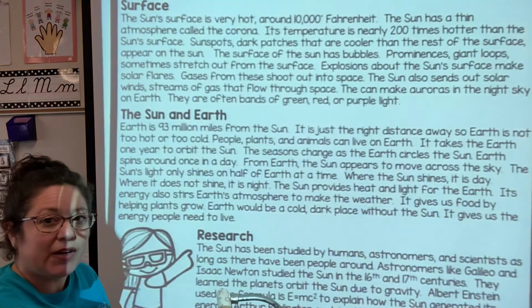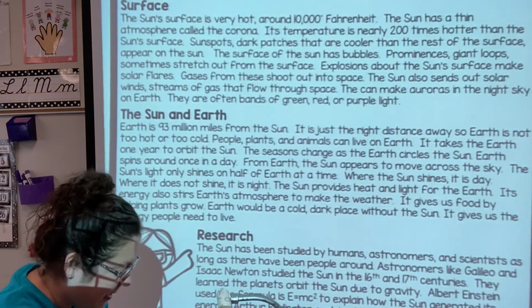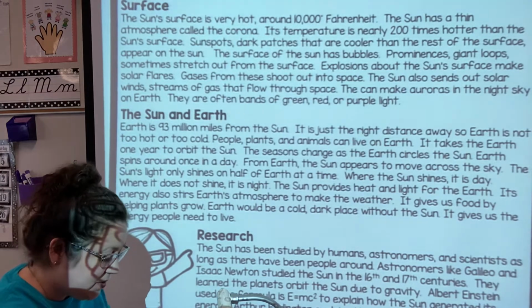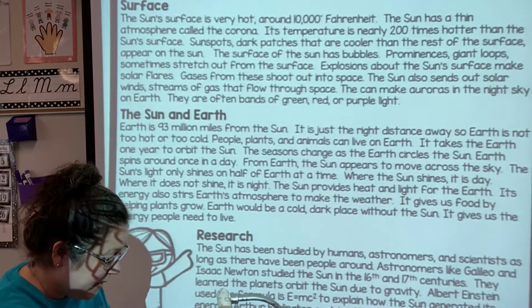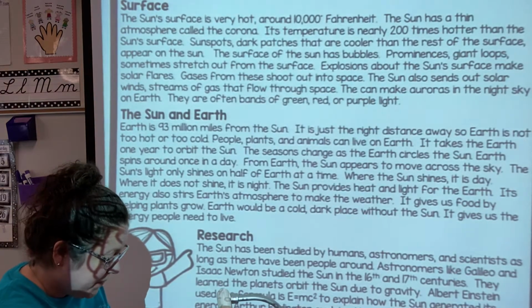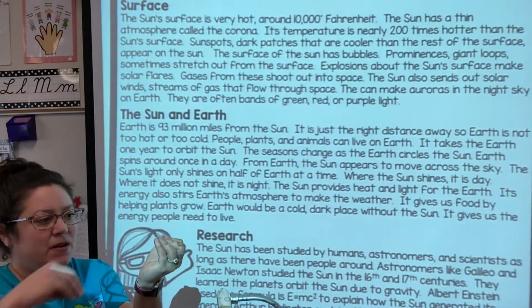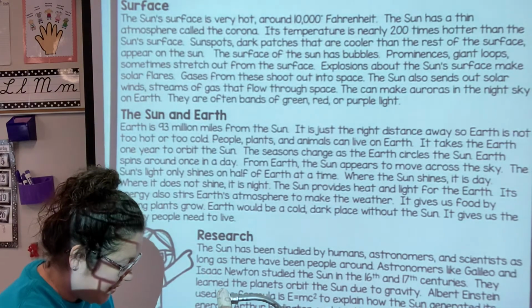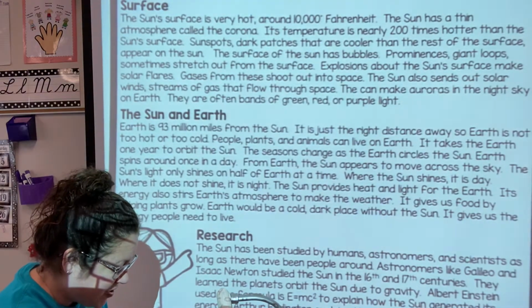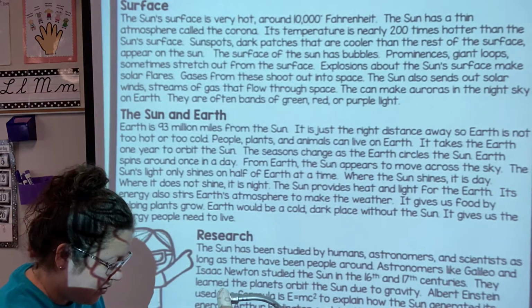The sun and Earth. Earth is 93 million miles from the sun. It is just the right distance away, so Earth is not too hot or too cold. People, plants, and animals can live on Earth. It takes the Earth 1 year to orbit around the sun. Here's the sun, it takes us 1 year to orbit around. The seasons change as the Earth circles the sun. Earth spins around once in a day. From Earth, the sun appears to move across the sky.